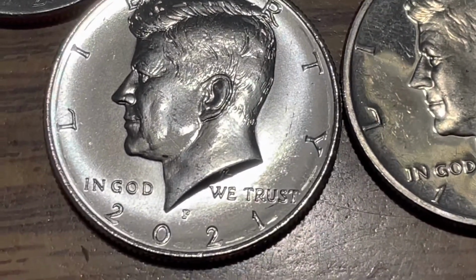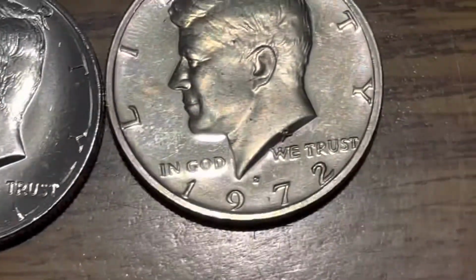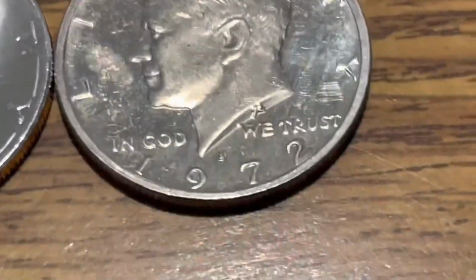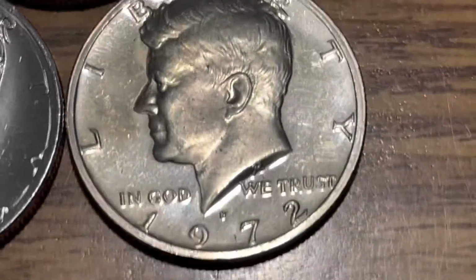I always like to accumulate a roll of each year. And so here's the other. I got an S-minted proof 1972, which has been around the block a few times.